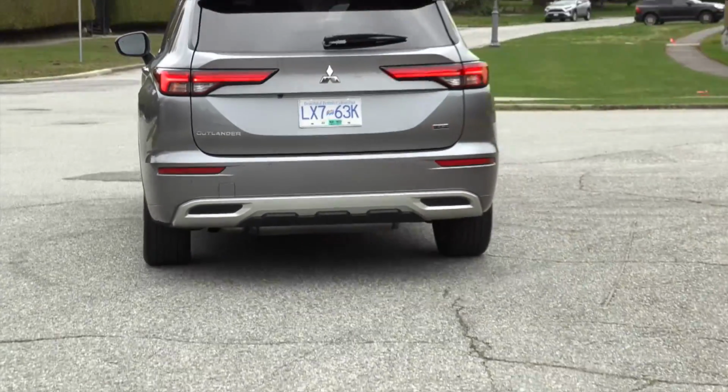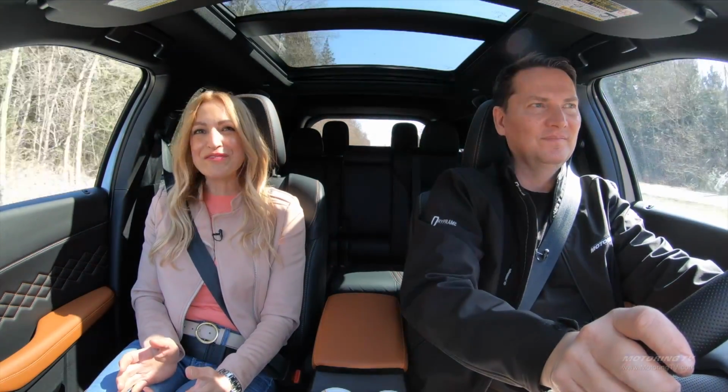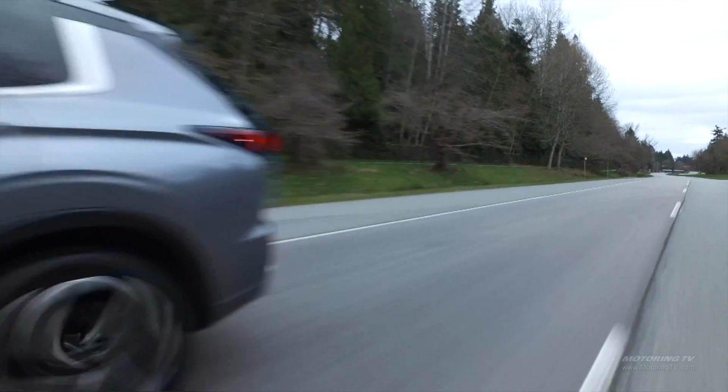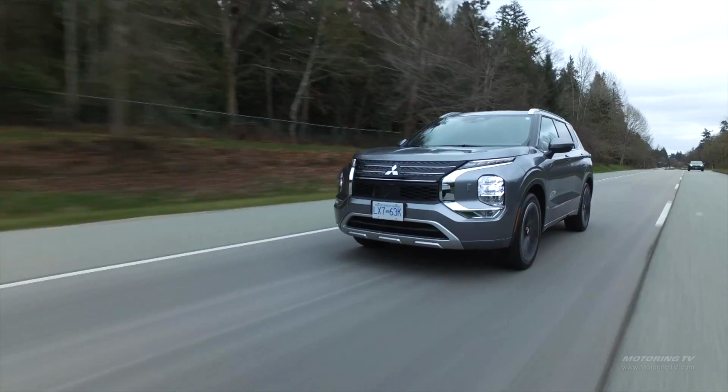Wow, Andrea, what a difference with this. What a difference from the driving dynamics to the steering to the fit and finish of the interior. It's a different Outlander. Now, first of all, let's start on the outside, because this thing is like, bam, it's kind of in your face.